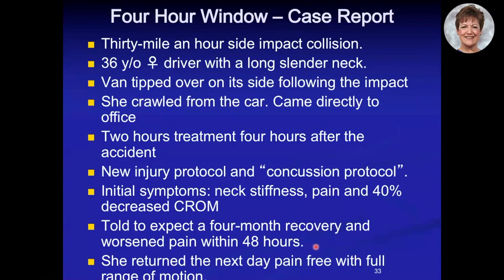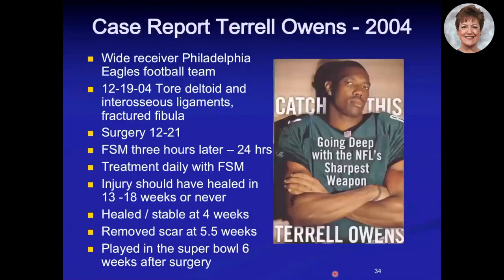She came in the next morning, pain-free, with full range of motion. I absolutely did not believe it. So she came back in, that was a Friday. She came back in on Monday, and sure enough, she still had no pain and full range of motion. Probably the most famous new injury patient was Terrell Owens.